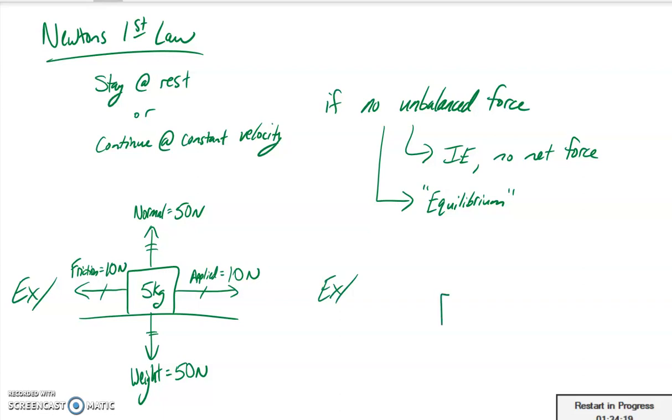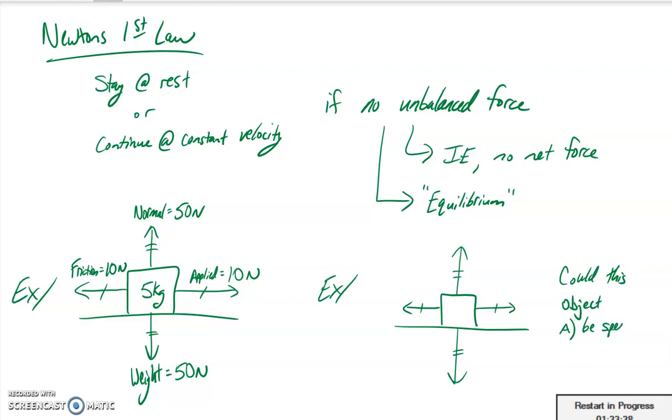What if I give you the free body diagram? Let's say that there's force there, force there, force there, and force there. Got these 4 forces. We don't need to know numbers. We can say that these guys are the same. Could this object, A, be speeding up?